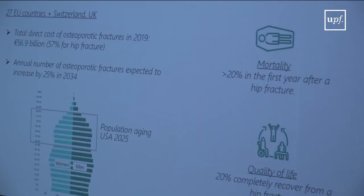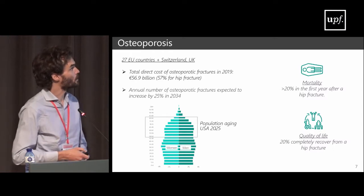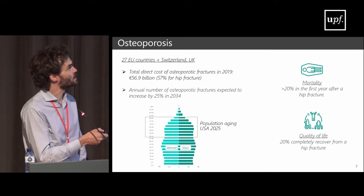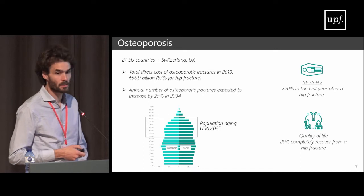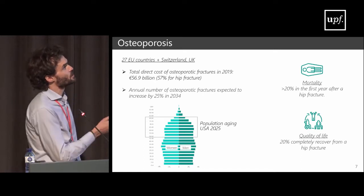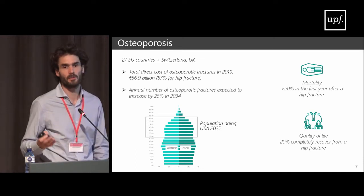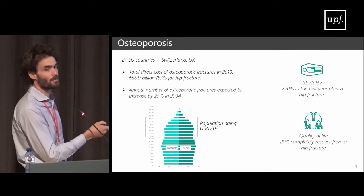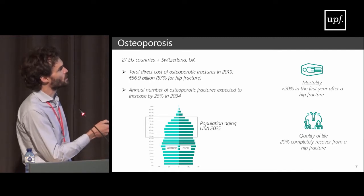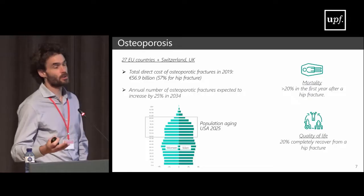So the pathology is also associated with a high cost for the healthcare system. The cost in Europe in 2019 was up to 57 billion. And here, interestingly, in spite of the fact that hip fracture is only 18% of the total fractures, it's actually more than half of the cost for the treatment of osteoporotic fractures that are related to the hip. Because of the population aging, it is something that is going to increase.